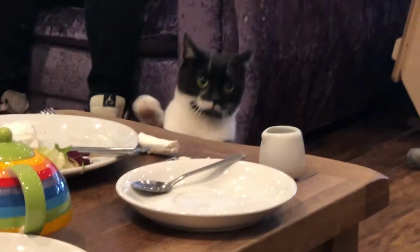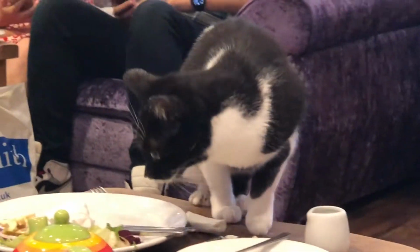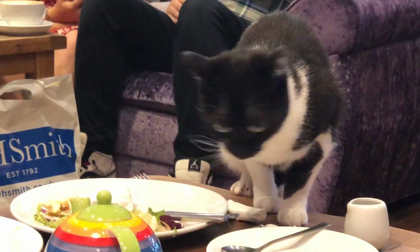When lunch arrived, the cats were so much more keen to be around. I wonder why. He needs some milk! Everything looks yummy. I agree.